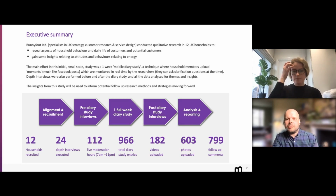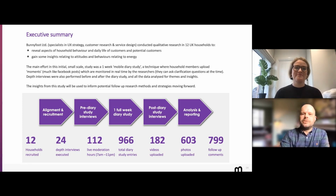And if you look at the numbers at the bottom of the slide, combined methodologies generate a lot of data. And that is amazing for your clients and stakeholders, but it can leave you wondering how it'll all be put into a digestible format. But fear not, Jay-Z is going to tell you how to do that in a little while.